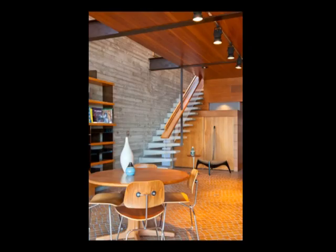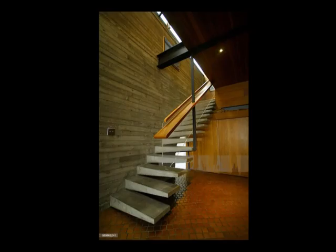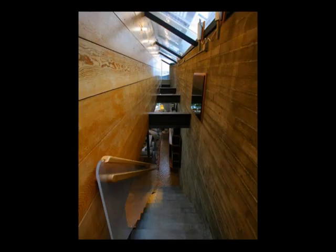The spectacular design stair is floating and is made of concrete steps that are slightly triangular. The stair is placed in a light shaft next to the second floor level.